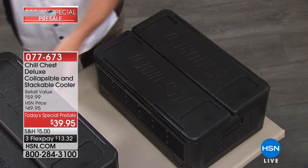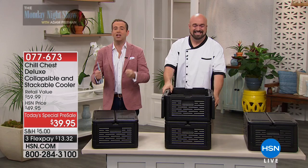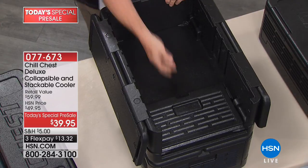Okay, guys, we're off and running. This is the best version you can buy in the market. It's the deluxe version. Let me repeat, no ice, no bulky, heavy cooler. Think about the cooler that you used last summer that was heavy and dirty. Think about that cooler that you had to fill with ice and you couldn't even move it or lift it. This requires no ice. Zero ice, you guys. Think about that.